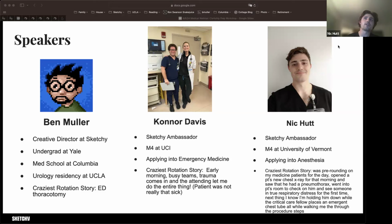He's still on the floor though. And I kind of sauntered into his room. I was like, I'll go check and see what's going on. And then as soon as I got into the room, I was like, oh, this guy's very clearly in respiratory distress, not having a good time. And then the critical care fellows are kicking down the door 2 seconds after I get there. And then I'm holding this guy down, and we're putting in a chest tube with very little anesthetic, very, very quickly.